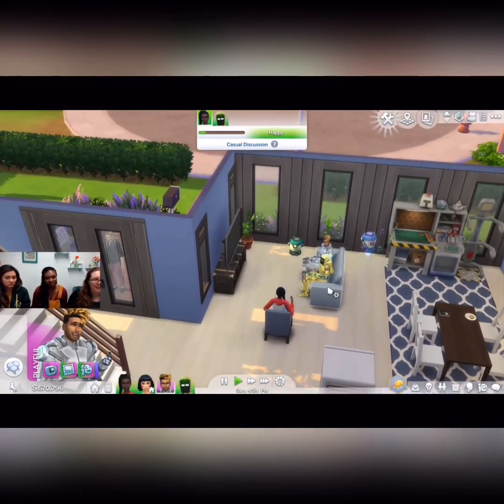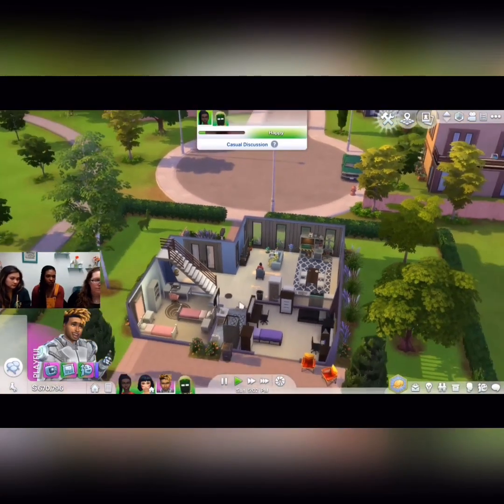Okay. So let's see if we can actually get our fellow here. I forget what I named him, but let's see if we can get him to walk around so that we can see that hover mode happen.